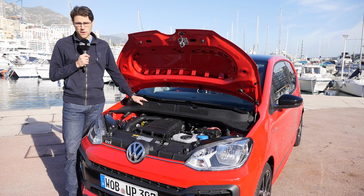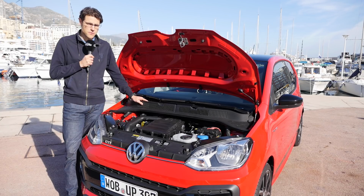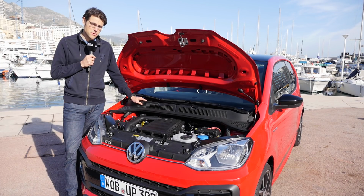The consumption so far on the motorway was about 5 liters, and if you go rather in the city, it will be around 6 liters on 100 kilometers. That's the same for the GTI engine and for the normal 90 horsepower turbo engine.